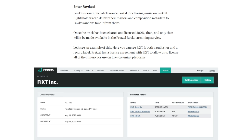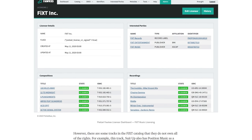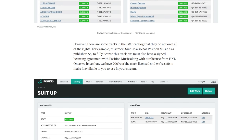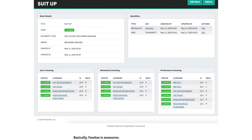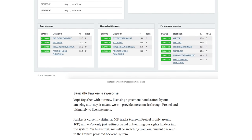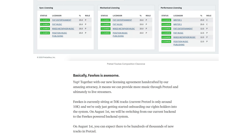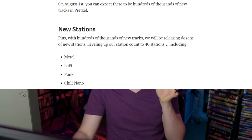Apparently this new service is sitting on 50,000 tracks, whereas Pretzel itself only has 10,000 at the moment, and they're just getting more publishers and rights holders onboarded to really negotiate all of this. And apparently effective August 1st, there will be hundreds of thousands of new tracks in Pretzel Rocks to filter through and add to playlists and stream, which is bonkers. Hundreds of thousands of tracks compared to the 10,000 that they've had so far.